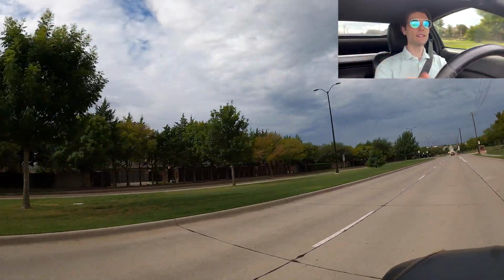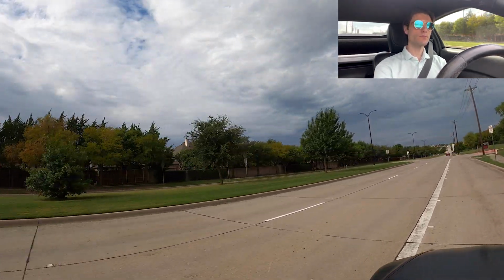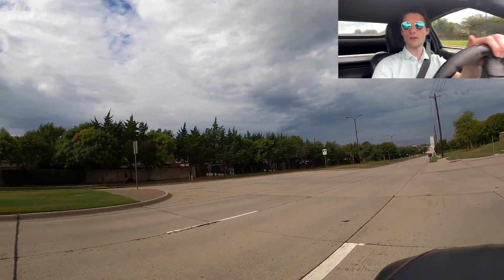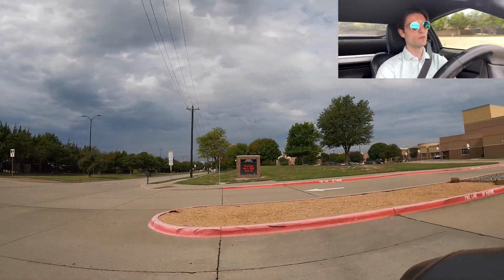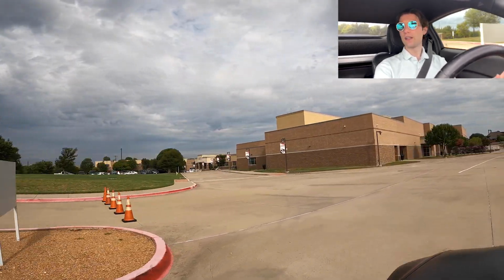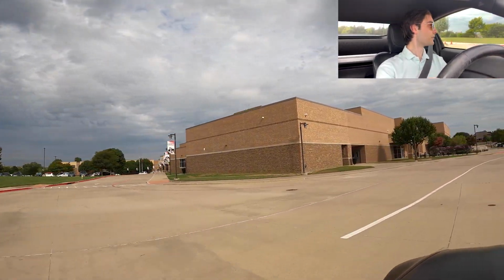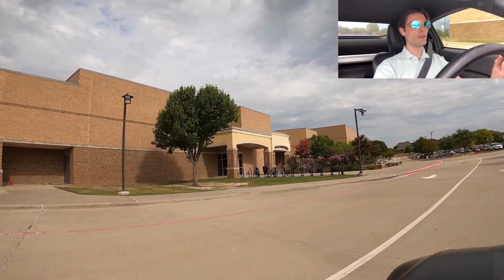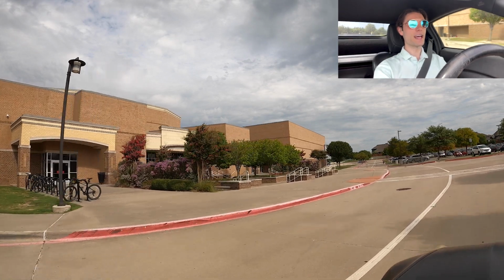All right, and this is Liberty here. So here is the high school. So super close to the neighborhood. And looks like they got band people out right now doing stuff. Band, oh man. People in band be working harder than athletes.